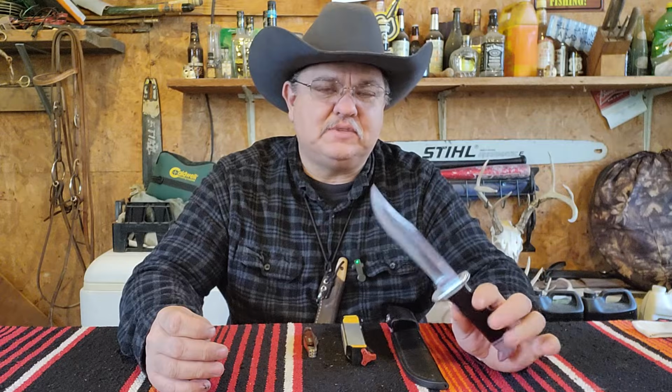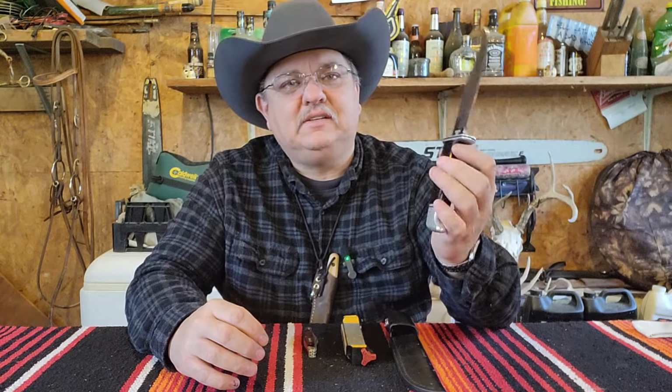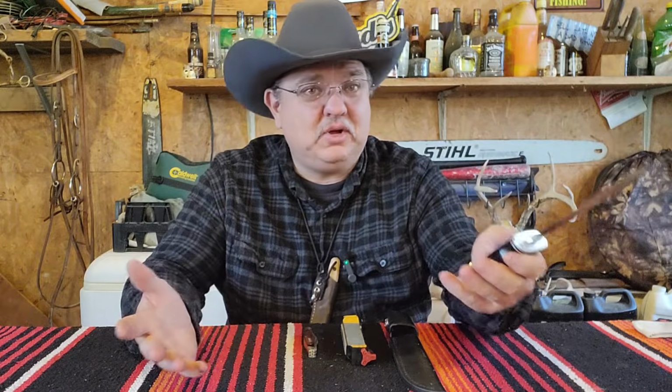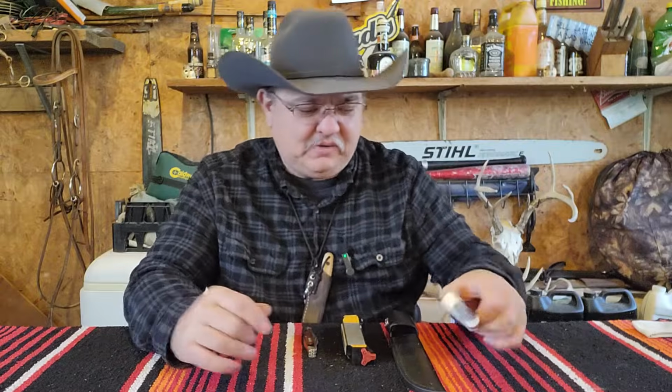So anyway, they had this thing for $55 is what they were asking. It was $55 for it. Okay. So I thought, I'll see if they'll take a little less for it. Why not? It's a pawn shop, right? This is a used knife. We'll see what they'll take for it. And they know me, right?